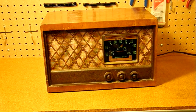This is a model 5115. It features a wooden case and grill cloth. It also has a short wave band. Electrically, it's the same as the 5002, but was considered a deluxe model because of the wooden case.